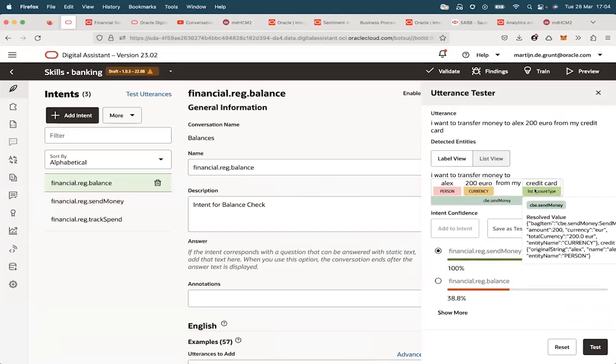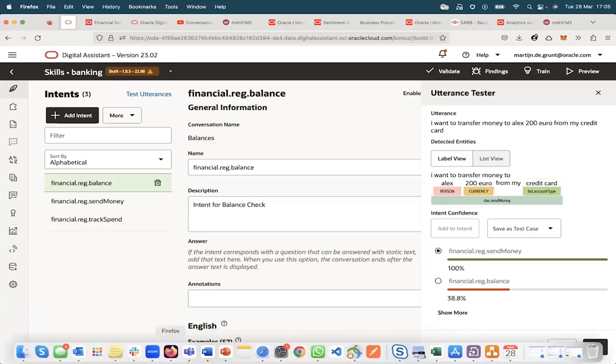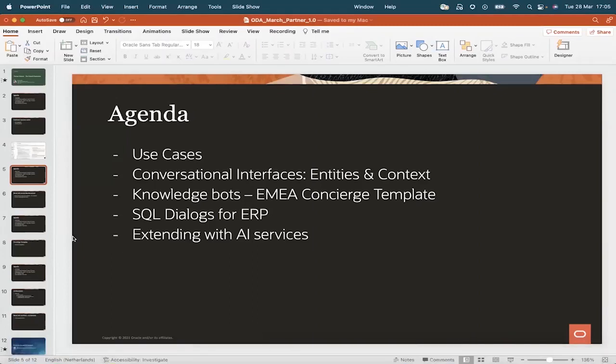So know these features within Oracle Digital Assistant, also use the user scope variable, and be able to work with the context. If you combine these two things, you're going to build something really top-notch for your customers, and you get going very quick. All right, that's on the conversational side of things.